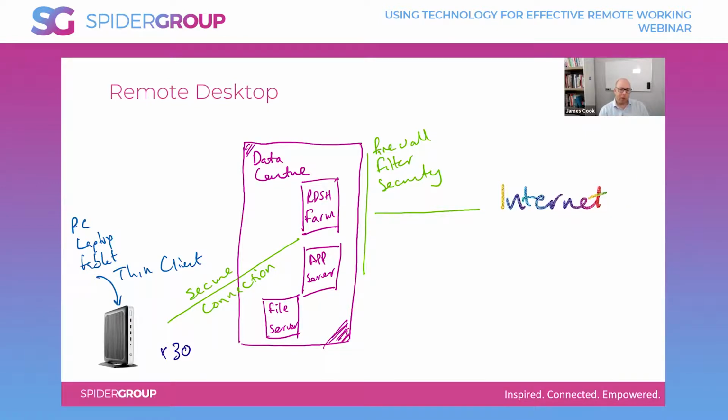Remote desktop is good because it means that you can deliver the corporate environment. You don't have to have anything on anyone's laptops or tablets. The remote desktop connection software works on every device, so it's usable by anyone wherever they are. And the other thing is that none of the data ever leaves the data center, because you're only sending a picture of what's going on.